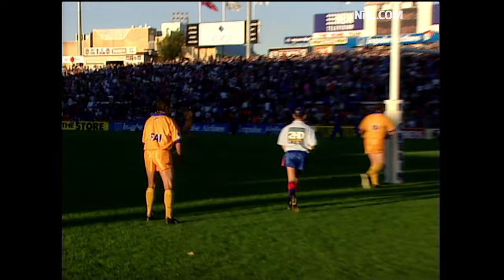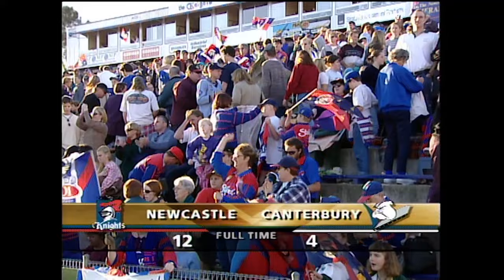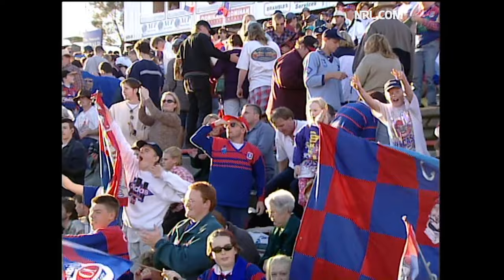So for the second week in a row, Canterbury have failed to score a try. Full time here at Marathon Stadium, 12-4 Newcastle over Canterbury.